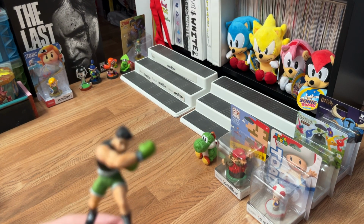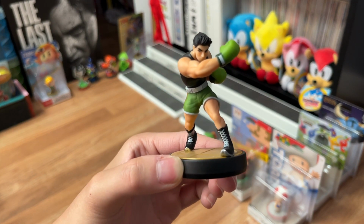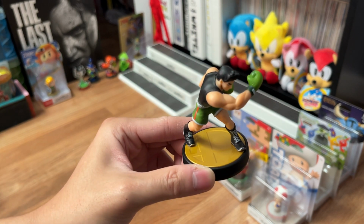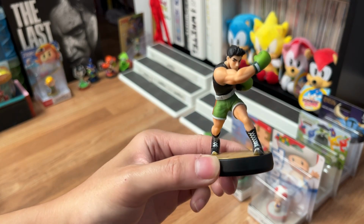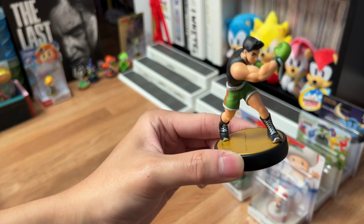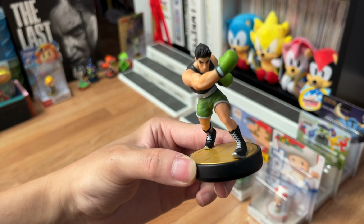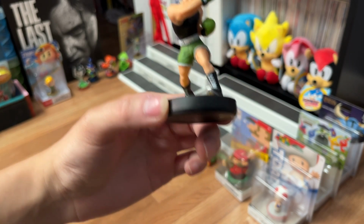Next one we got here is Little Mac. I remember that he was another really hard figure to find as a part of Wave 2 because he was just super uncommon, not really printed a whole lot, but I think I found him at a Toys R Us reprinted when they were starting to pump them out a lot more frequently. So yeah, I love Little Mac. He's such a cool character. I wish we got more Punch-Out games and whatnot, but yeah.